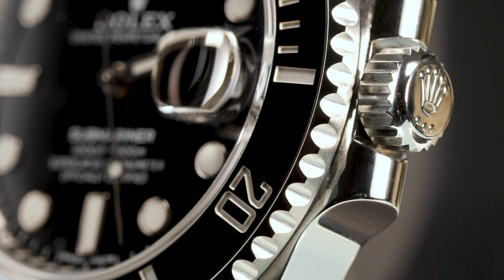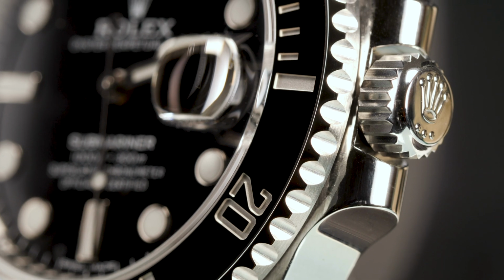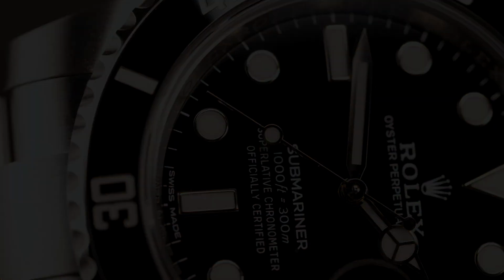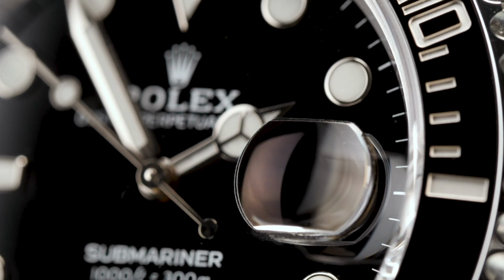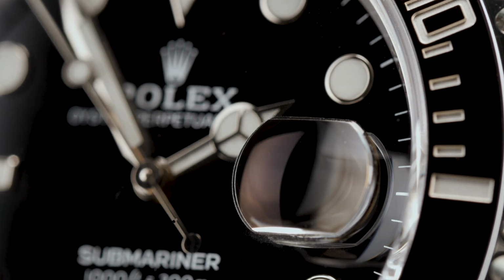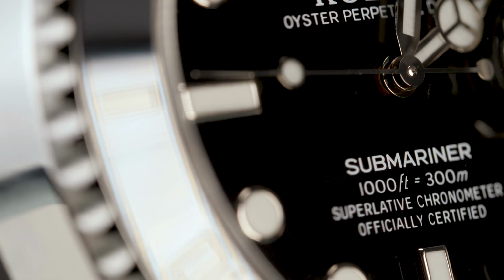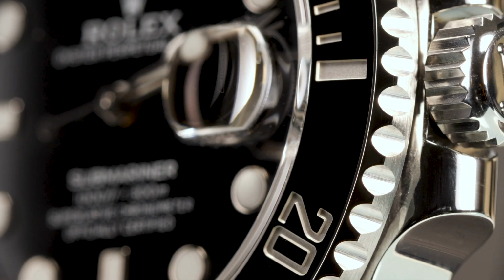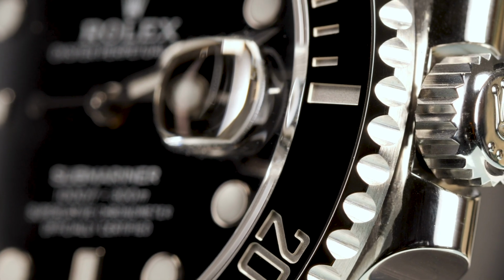Some of the changes and refinements over the years include the introduction of crown guards, changing the sword style hands to Mercedes style hands, adding a scratch-proof sapphire crystal, increasing the waterproof depth rating to 300 meters, and upgrading the bezel to the ever-durable Cerachrom, just to name a few.